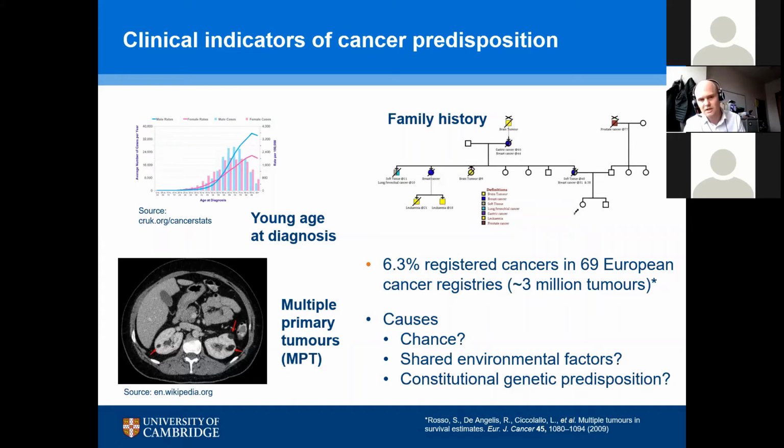Now, the definition of multiple primary tumors, or at least the assessment of it, isn't always that straightforward because of the possibility of recurrence or multicentric malignancies. But there are guidelines to help, and we've tended to gravitate towards the International Agency for Research on Cancer guidelines to really define those lesions that are genuinely histologically distinct and represent different clones.